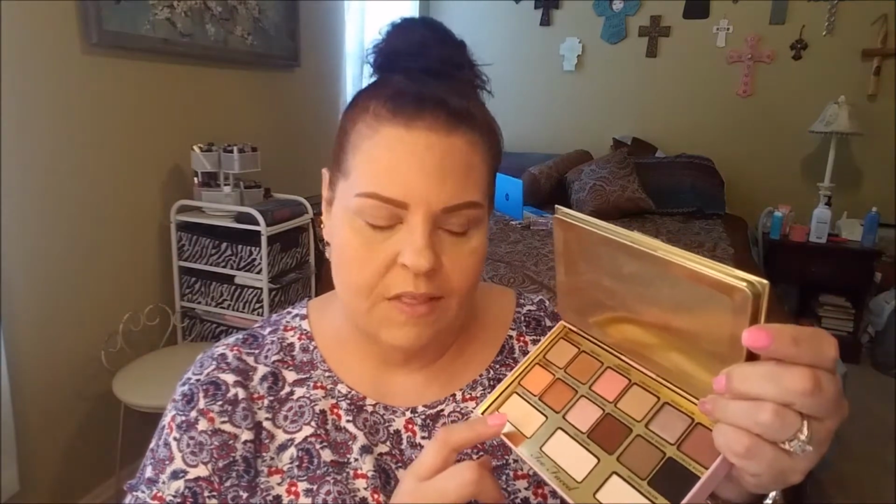All right, guys. So I have primed my eyelids with MAC Painterly Paint Pot, and I used a combination of these 2 shades here, which are Banana Cream Pie and Ice Cream, to set the primer. And what I was thinking about just now is that the Banana Cream Pie obviously is a yellow tone, and the Ice Cream is kind of a pink tone. So when you mix them up together, you get a very nice neutral tone.